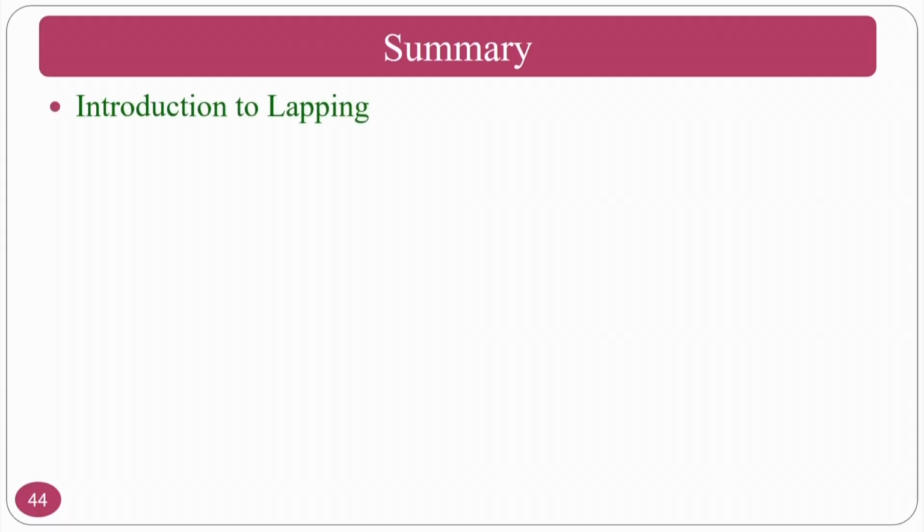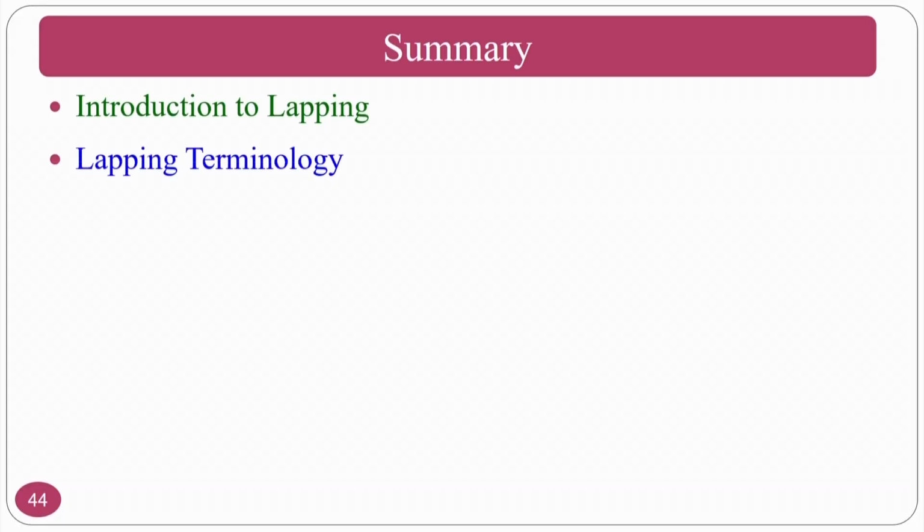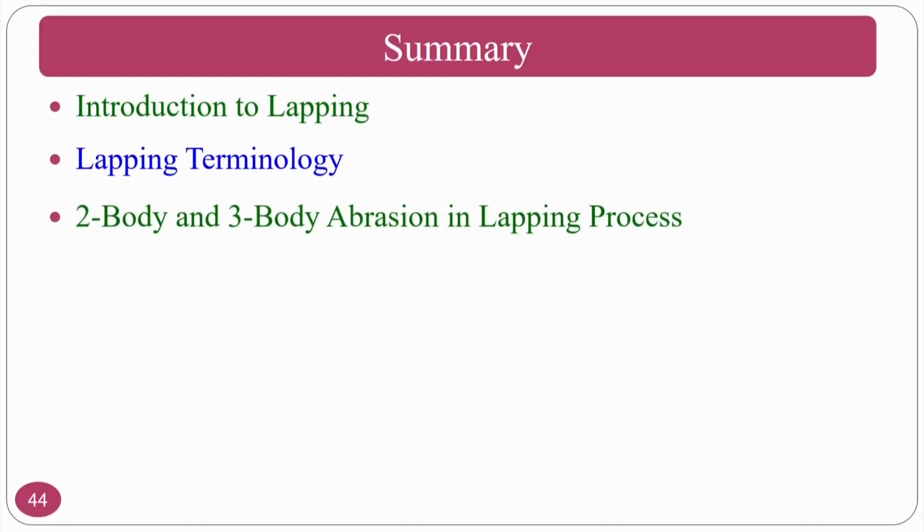And in particular, in the overview of this class summary, we have seen the lapping process: introduction to lapping and terminologies of lapping. We have seen the various methods of abrasion, that is, 2 body abrasion and 3 body abrasion. When there is no rolling effect of the abrasive particle about its own axis, it is called 2 body. If the abrasive particle has its own freedom to roll about its own axis along with the 2 bodies involved in abrasion, then it is called 3 body abrasion.